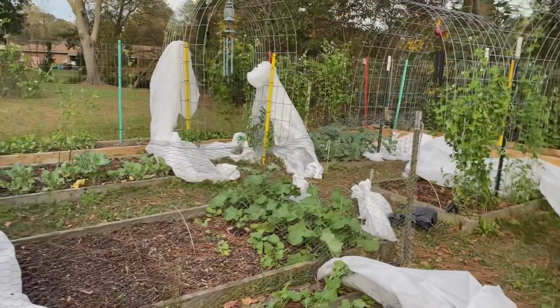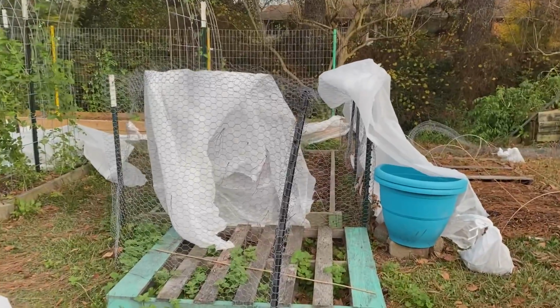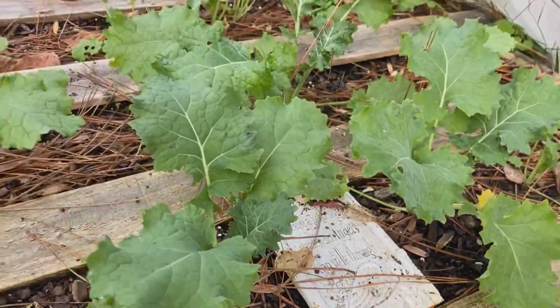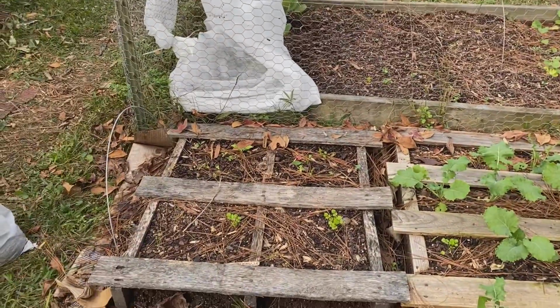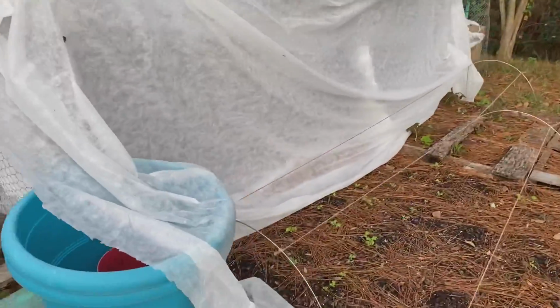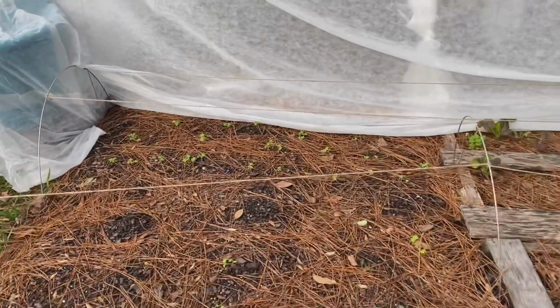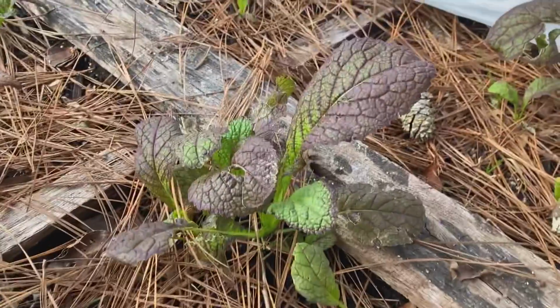Well, it appears the garden has fared pretty well after its first freeze. Super excited about that. Kale, still growing, getting bigger. Cilantro. Kale and turnips over here, slow growing, but growing. The purple mustard greens are doing really good.